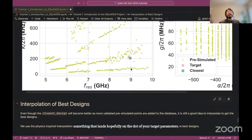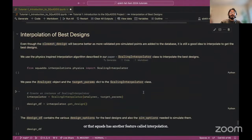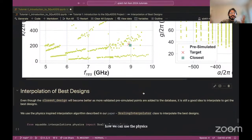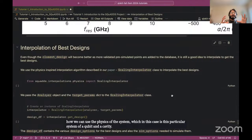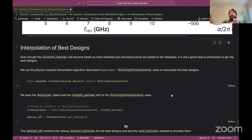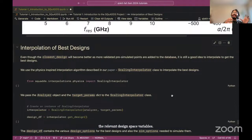For that, Squads has another feature called interpolation. I did post our paper on the Discord channel yesterday, but just to give you all a quick summary, in the paper we talk about how we can use the physics of the system, which in this case is a qubit and a cavity. By understanding the physics, you can come up with some sort of scaling laws for the relevant design space variables, to scale them to match your target Hamiltonian parameters more accurately.